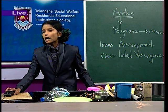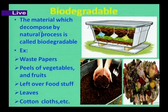Here, friends, the material which decomposes by natural process. Natural process is nothing but the presence of air, water and sunlight. This is called biodegradable. Examples: waste paper, peels of vegetables and fruits, leftover foodstuff, leaves, cotton cloths, etc.